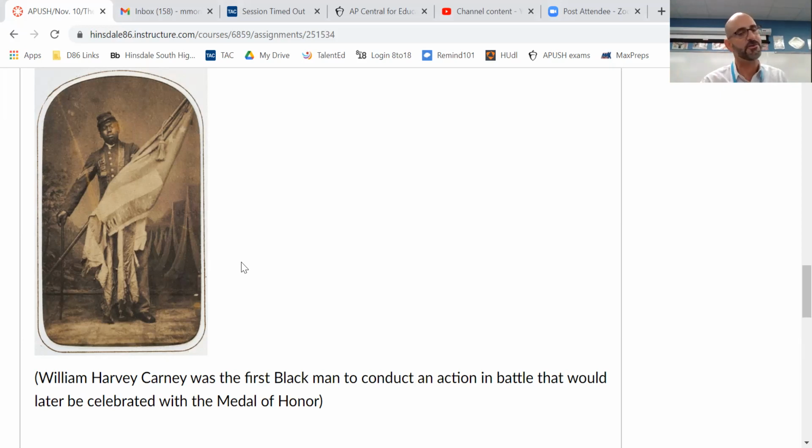Because Southerners aren't willing to do this. Southerners are not willing to do this till the very end. At the very, very end, they're going to be willing to arm their enslaved people with who knows what kind of promises, but it'll be too late.